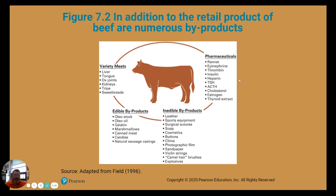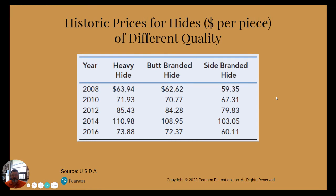And then we get to some of the things that aren't so edible or they are important elsewhere. Pharmaceuticals, which are super important, like epinephrine, heparin, cholesterol treatment therapies, estrogen, all the way down to other inedible byproducts like leather, cosmetics, buttons made from some of the pieces, china even. So we got a lot of different things that can be made from a steer. So we want really not to waste as much as we can.